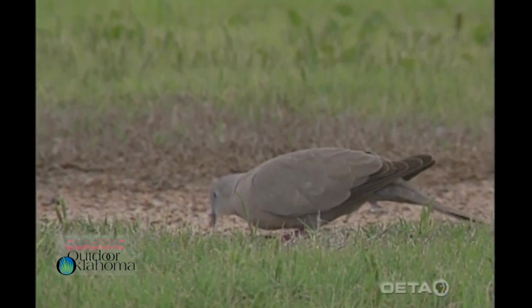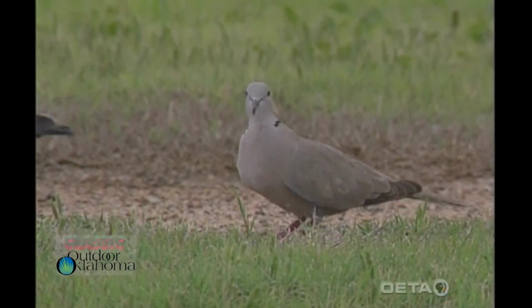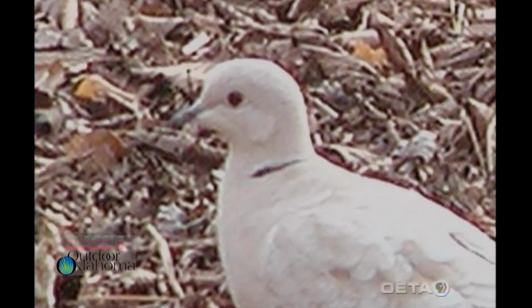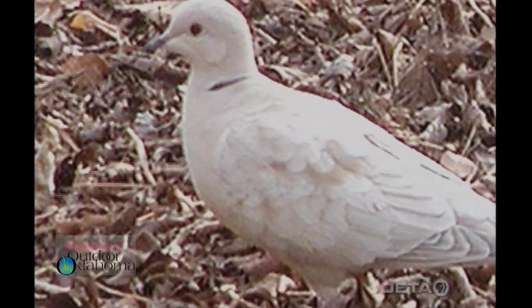There's been a lot of speculation recently about the effect that Eurasian collared doves are going to have on our native mourning dove populations. Unfortunately, at this point, we don't have a definitive answer. It's something that people are still researching. The Eurasian collared dove has spread very rapidly. Its numbers have increased pretty substantially, and yet we don't know enough about collared dove and mourning dove interactions to say anything definitively at this point.